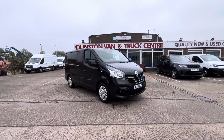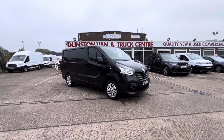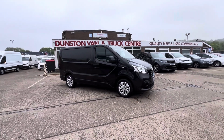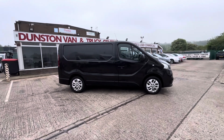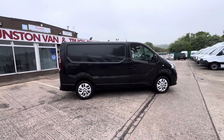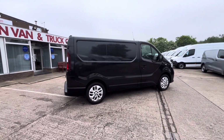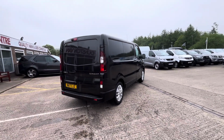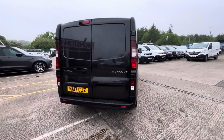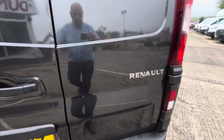Morning. 2017 17 plate Renault Trafic Sport 1.6 DCI 120 PS L1H1. So it's the short wheelbase model. Very, very nice clean van. Good tyres all round. Obviously, alloy wheels, rear parking sensors, all your colour coded bumpers.